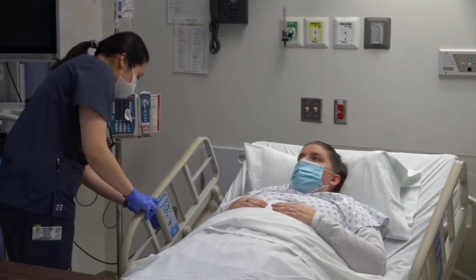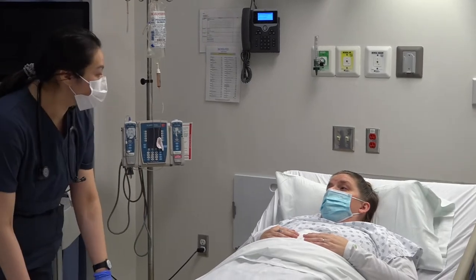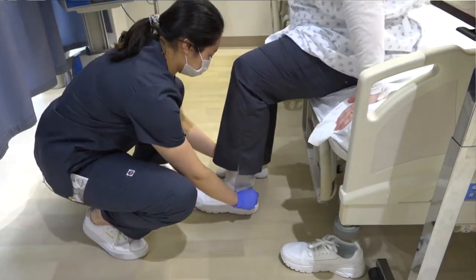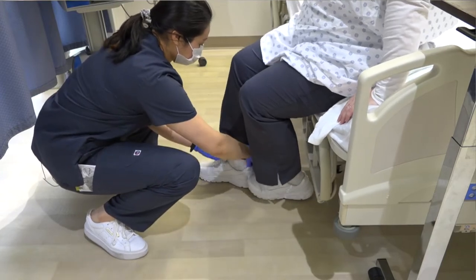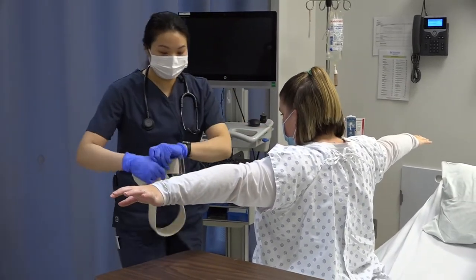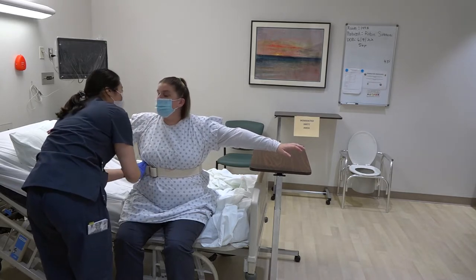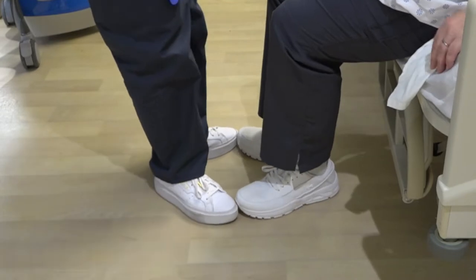Prior to ambulating, nursing assistants must check all of the safety checkpoints. This includes checkpoints for the patient as well as for yourself. Okay. So on the count of three, one, two, three. Okay. So I'm gonna lift your arms up like this, like a T. I'm gonna put this transfer belt over you. So I'm going to pigeon my foot like this, and then we're just going to slowly get up.